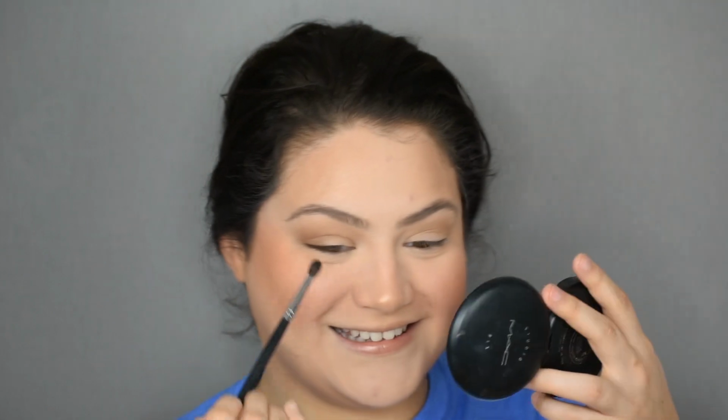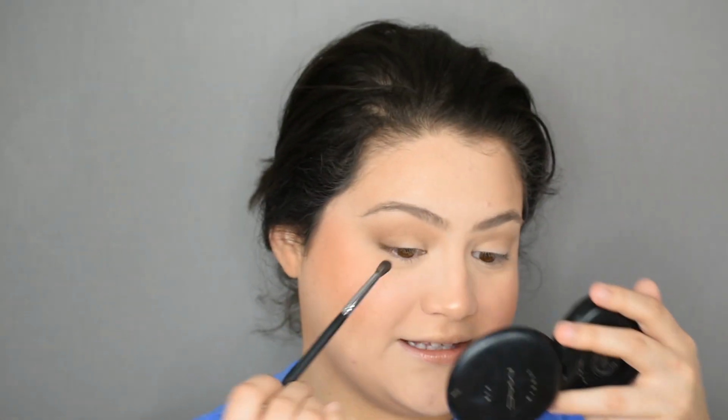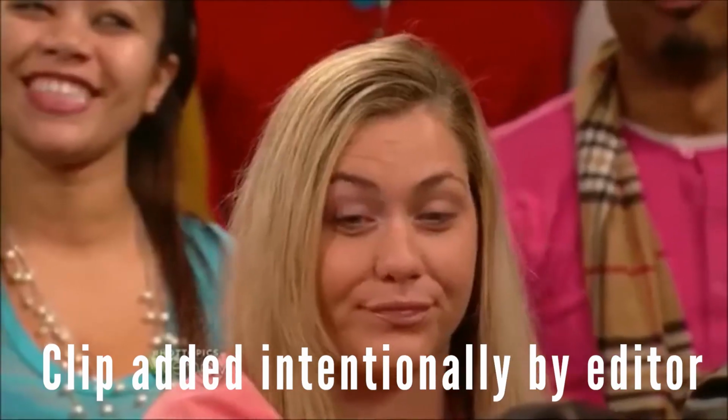Wow. What happens when you have patience and go lightly? You know, speaking of patience, I feel like that's something I really need to work on. Like, I have none of it.